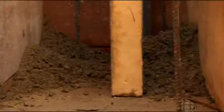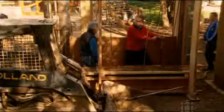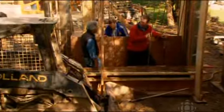We put the soil in on either side of the foam and compact it. You're just guiding it, okay? You don't have to press down or anything, just guiding it.